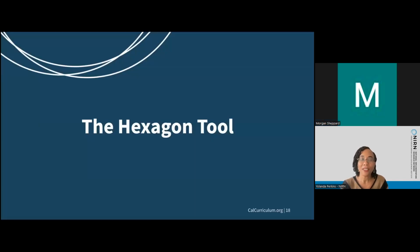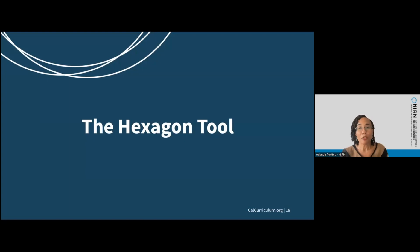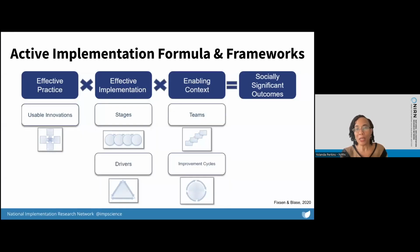Thank you, Morgan. Before we start reviewing the Hexagon tool, I just want to give you a little bit of background information on how and why it was developed. And I'll start with just explaining how it relates to our work at NIRN. So at NIRN, we base our work on the active implementation formula and frameworks as shown here on the screen.